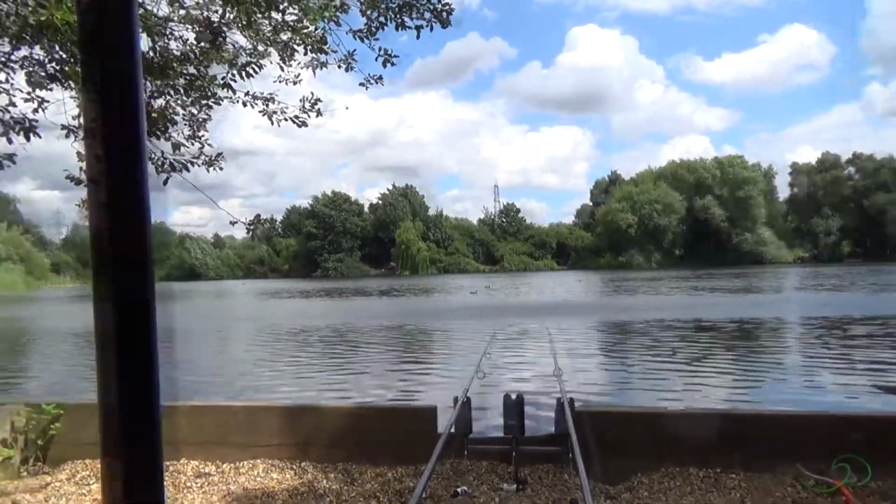At the moment it is about 7 foot, but it depends if you get a load of rain, you know what I mean? Like recently we've had hardly any rain, but the last few days we have had quite a bit, so it might have brought up the water a bit.